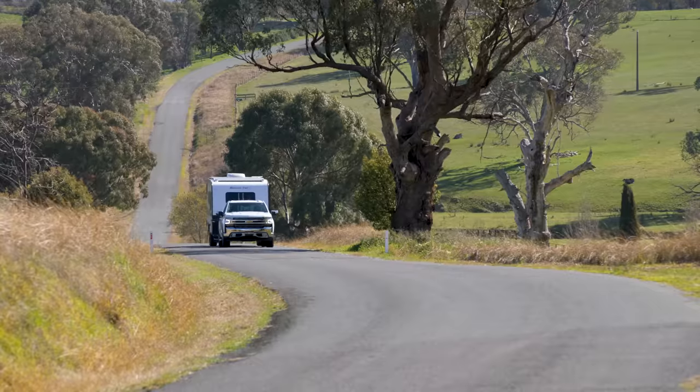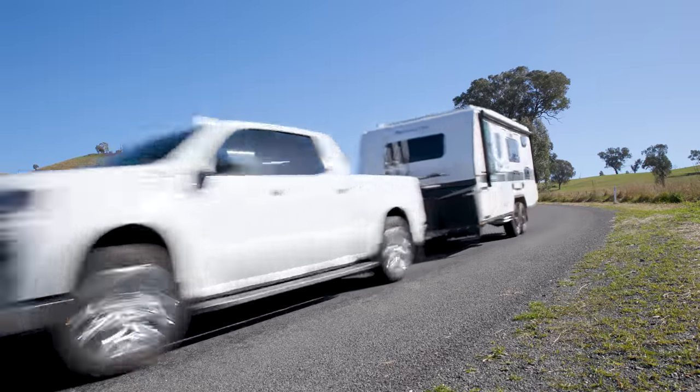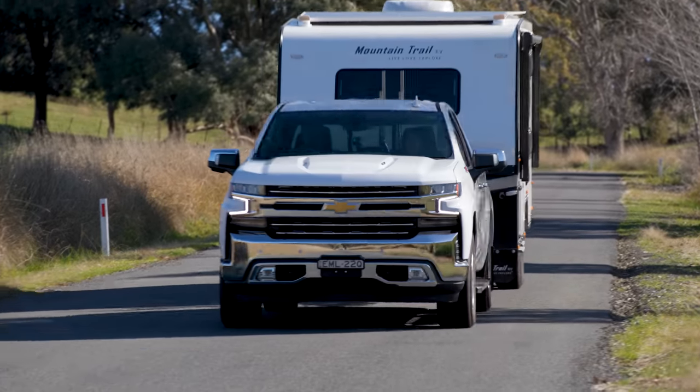It puts out 313 kilowatts. It's good. And how much torque, Heidi? 624 newton metres of torque. That's the biggest out of all. That is the most amount of power out of all of them, yes.